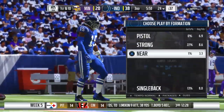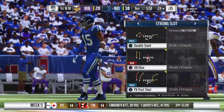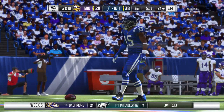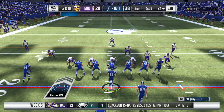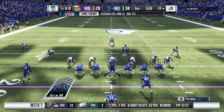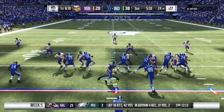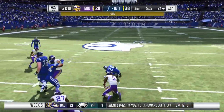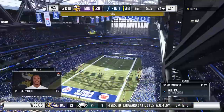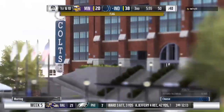Here's the Colts now as they get ready for their first possession on offense of the second half. Luck and the Colts come up now 1st and 10 at their own 24. And they'll go ground game here with the tailback. And he's brought down, getting this one up to about the 35.